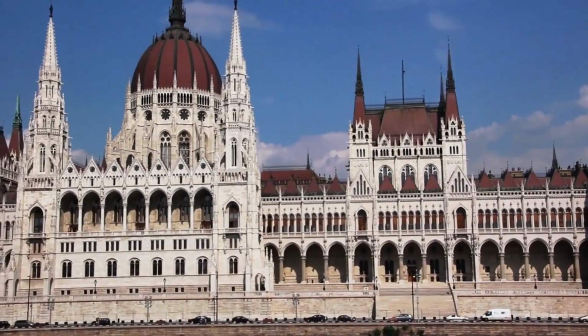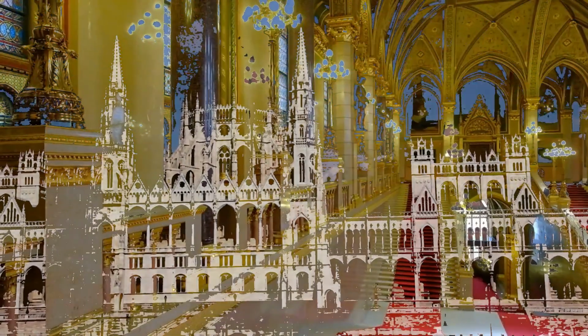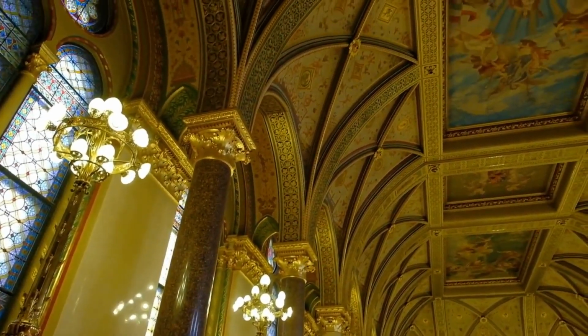Tours of certain areas of the building are available daily, and run in different languages. You will need identification to get in, and your bag may be searched on entry.